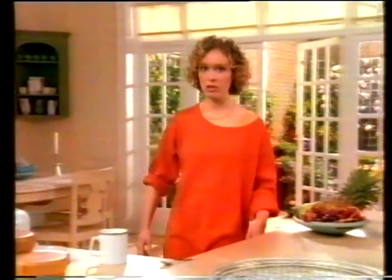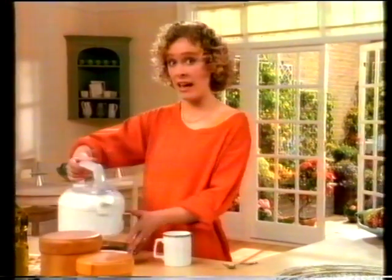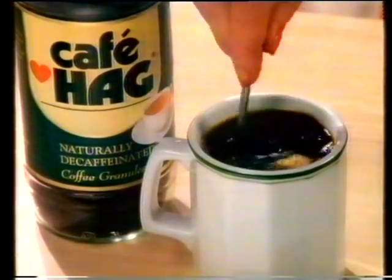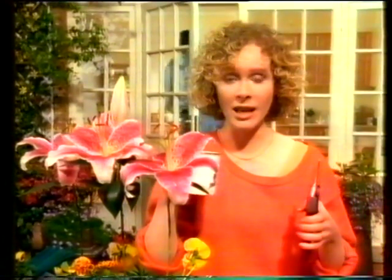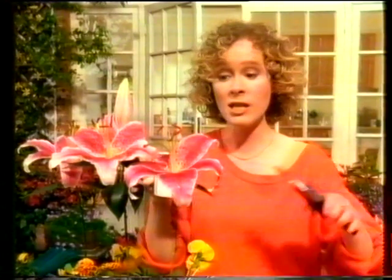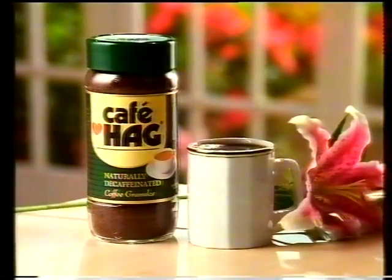My husband says I drink too much coffee. He thinks I should cut down on caffeine. Relax, darling, lighten up! So I started drinking Café Hag, and I do notice the difference. Bye! Like just now, he's off again to the garden centre. Do I fret and fuss? I do not. I just go right back to snipping and pruning. Café Hag.